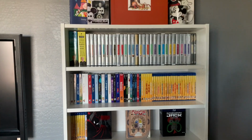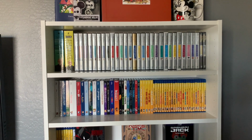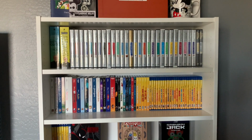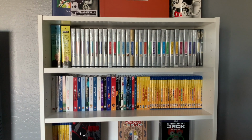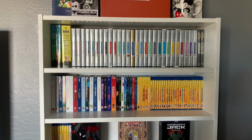And moving down, this is probably the most prized possession in my collection, and that is the Walt Disney Treasures collection. That took me years to compile, to be able to get all 30 sets in that collection, as they are all long out of print, and I had to do a lot of searching, and it took a few dollars to get that all put together.